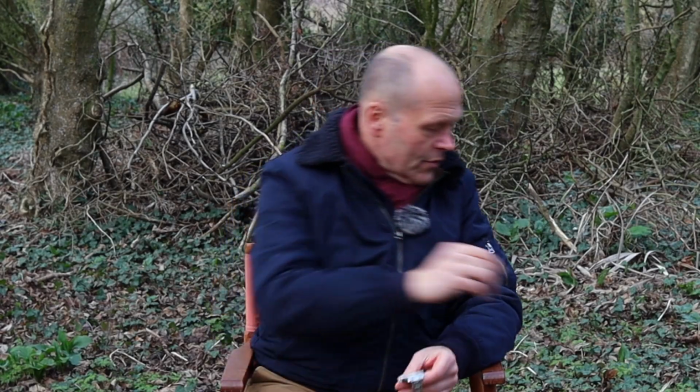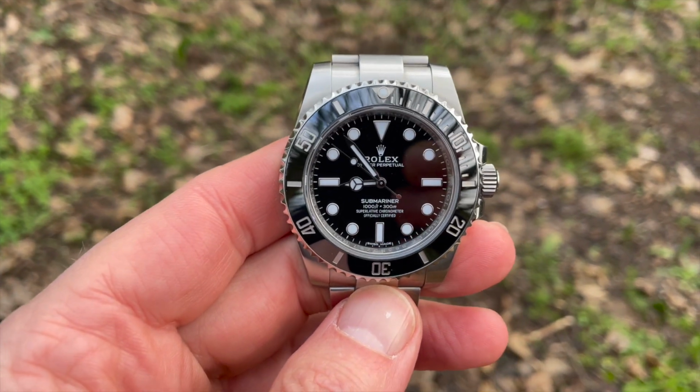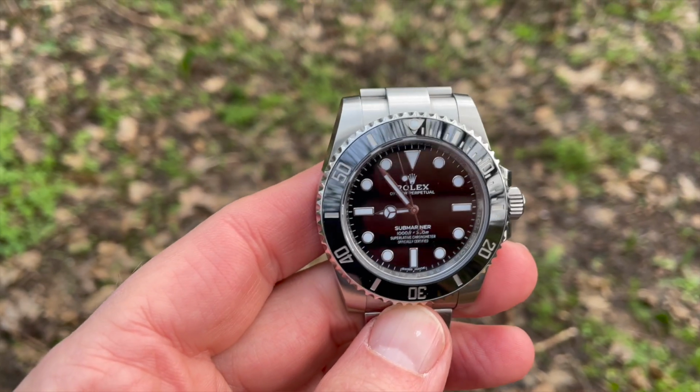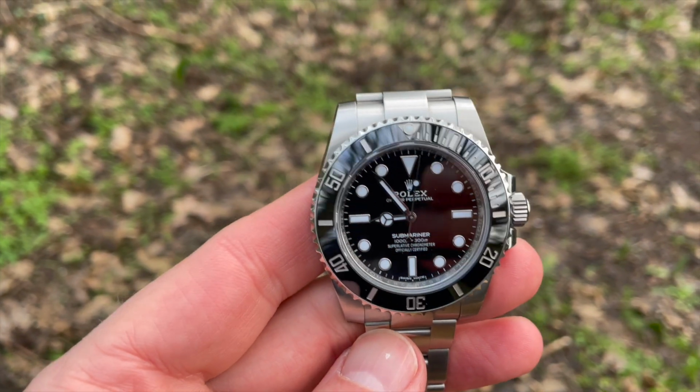And again, it's relatively simple. This is the no-date version. Let me get my phone again, and we will have a look what this one's all about. So, here we go. This is the Rolex Submariner. Now, this is a 40mm Rolex Submariner. The current model is 41mm, so it's a shade larger. And as you can see, simple as anything.